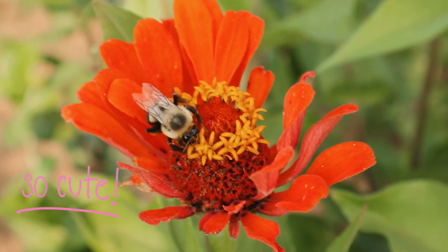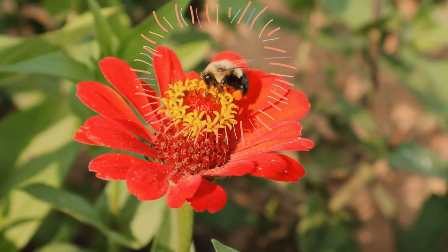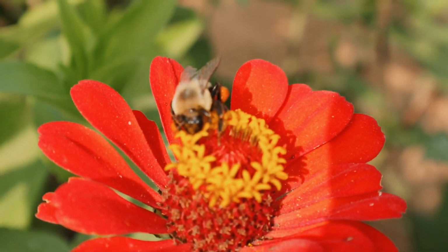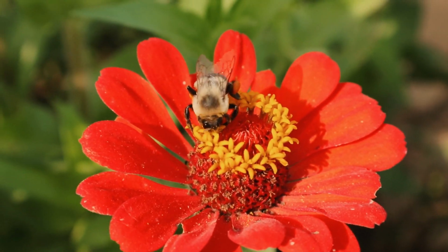And look at this bee. Wow. I've never been this close to have captured anything like this before. Like a living creature pollinating a flower. Oh, I love bees. Protect the bees at all cost.